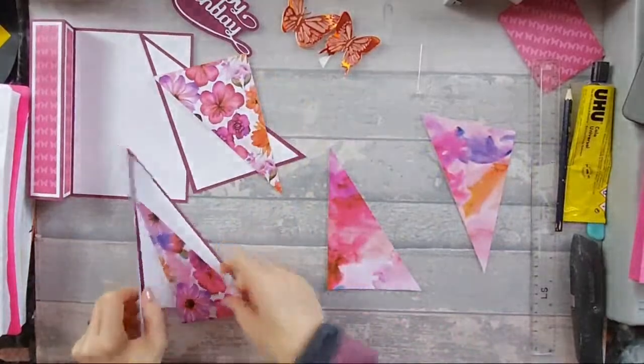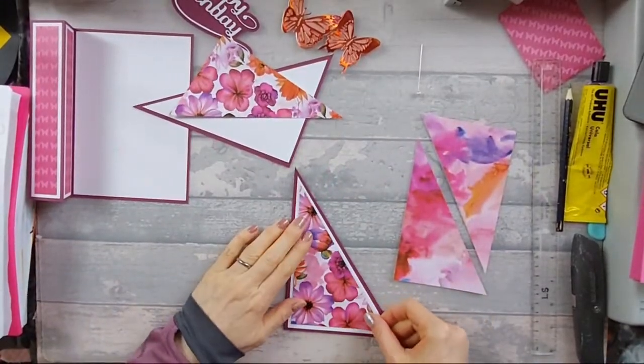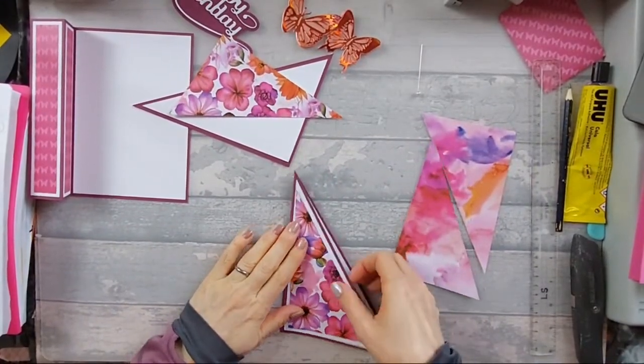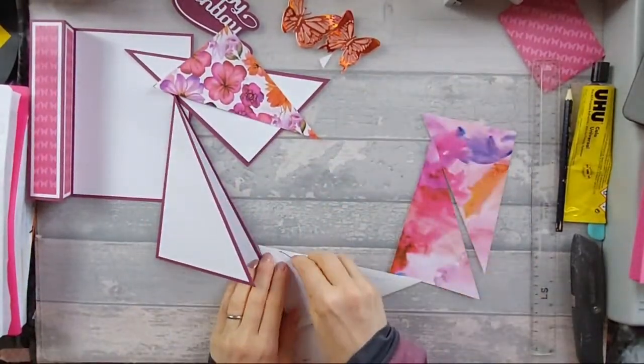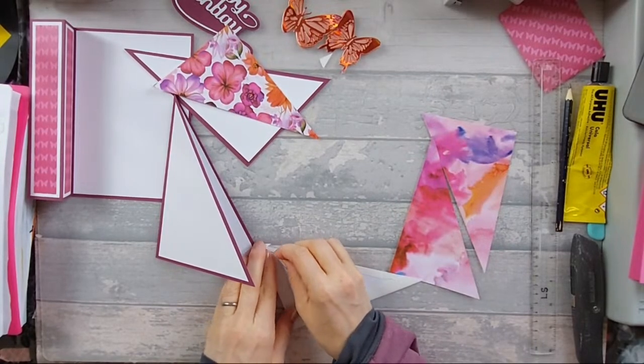Right, let's go and stick these down. So I'm going to stick this one on the front here. This is going to be the front of your card. So that one's going to go on there. What else have we got?